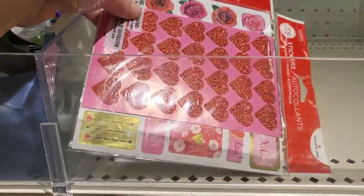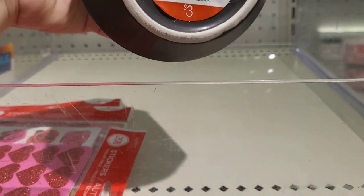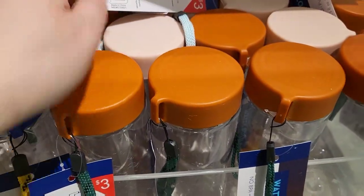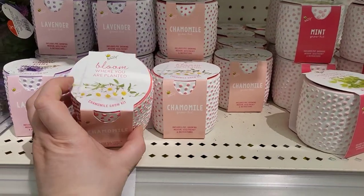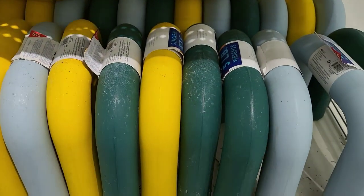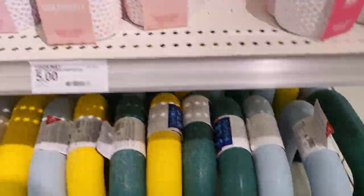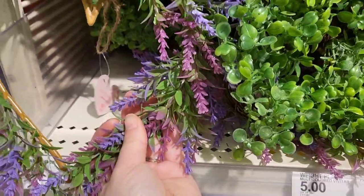I believe these weren't supposed to be here. This is a candle for $3. And then we have some water bottles. And these are $3. Pretty cool. And then we have some ceramic little flowers that you can grow for yourself. And then, what is this? Oh, it's a weight for 5 pounds. And these are $5.